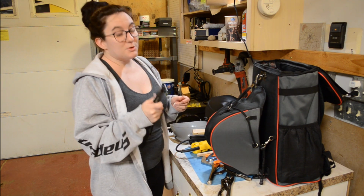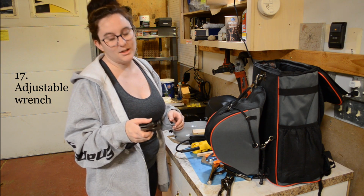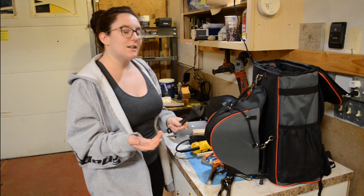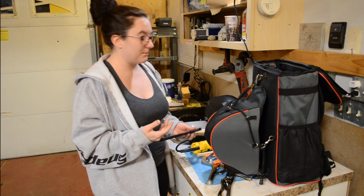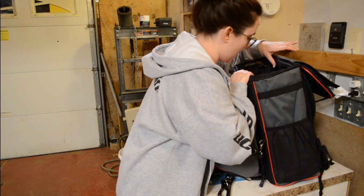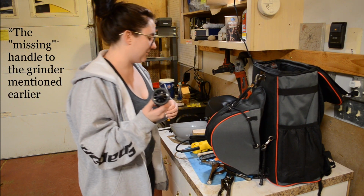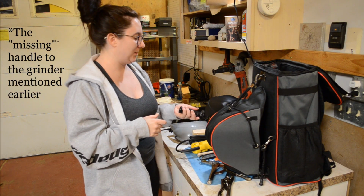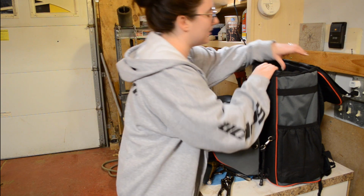This is an adjustable wrench. It's used pretty often for your acetylene cylinders or your oxygen cylinders with getting the attachments properly tightened and all that good stuff. And this is the handle for my grinder. I don't keep it on because it fits better in the bag with it off and tucked away in a separate little cubby.